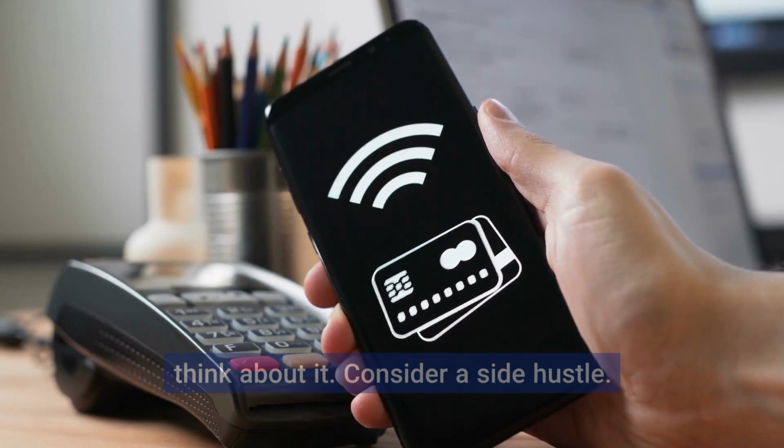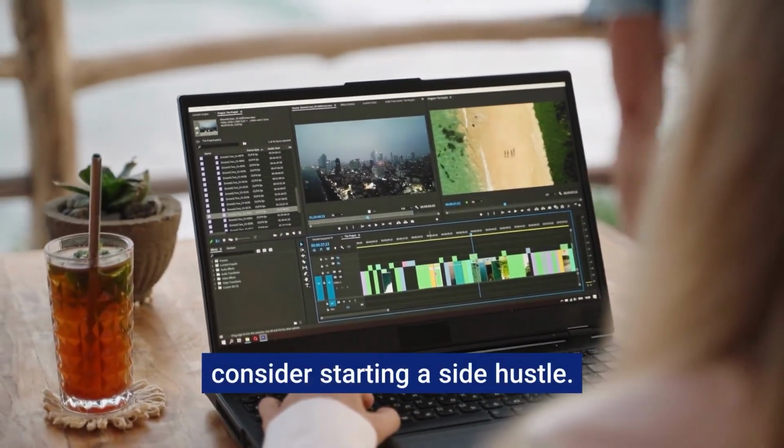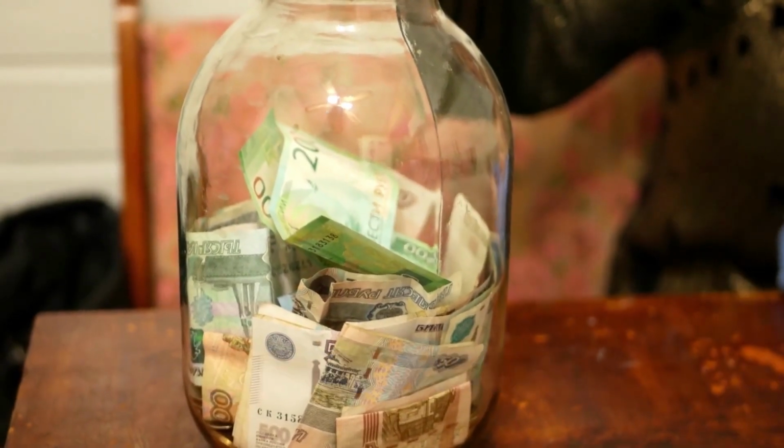Consider a side hustle. If you have a skill or hobby that could be monetized, consider starting a side hustle. The extra income can significantly accelerate your savings plan.